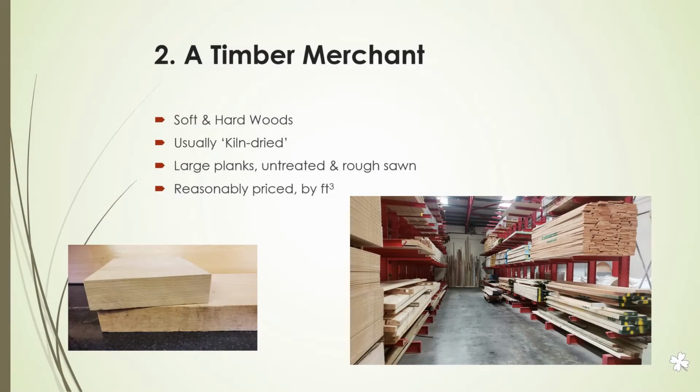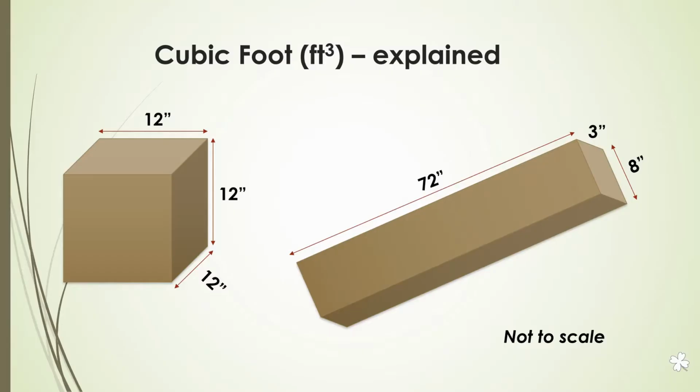Second option is a timber merchant. There you'll get soft and hard woods. They're usually kiln dried, comes as large planks, is untreated and rough sawn, reasonably priced, and it's priced by cubic feet. A quick explanation of what a cubic foot is.